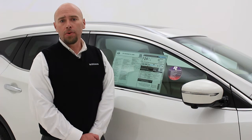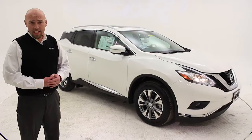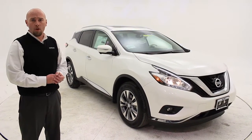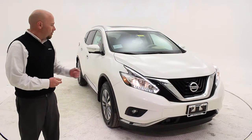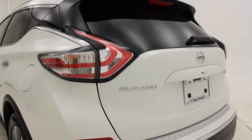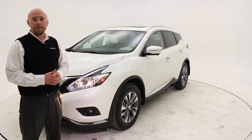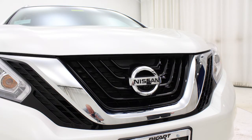Today I would like to show you the 2015 Nissan Murano. The 2015 Murano, this being an SL all-wheel drive. The headlights on the front of the vehicle are LED, along with the taillights. You've got available fog lamps and then the V-Motion grille that is standard on the front of the vehicle in all of the trims.